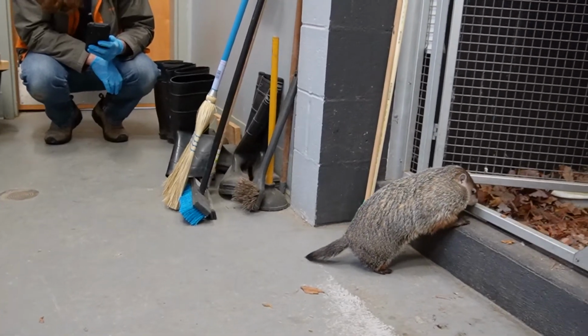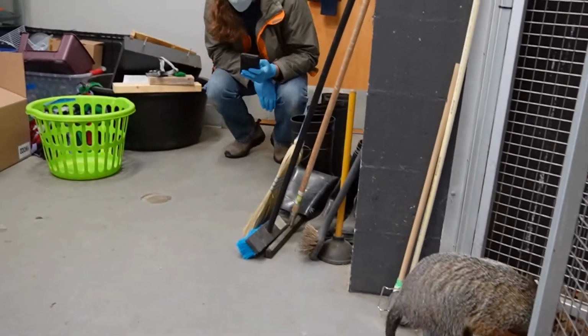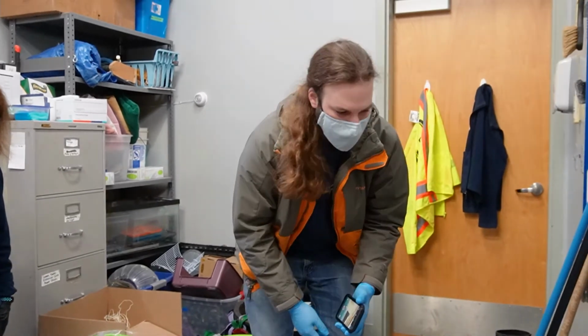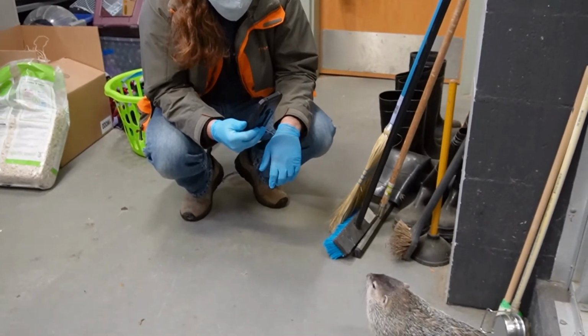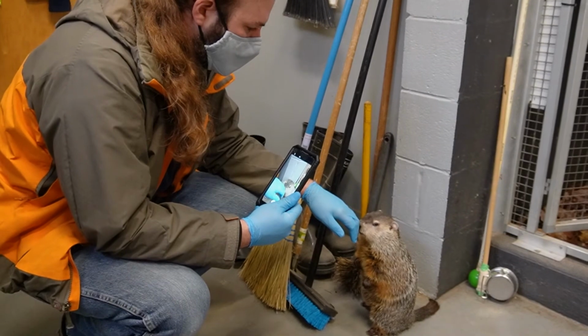Certainly acting normal. He doesn't seem painful. I don't see any swelling, so I'm really happy with how he's healed up. Now we're just waiting for his hair to grow back, and that probably won't happen until spring when he sheds again. But that's okay, because he doesn't have to live outside this winter. He left his incision entirely alone.